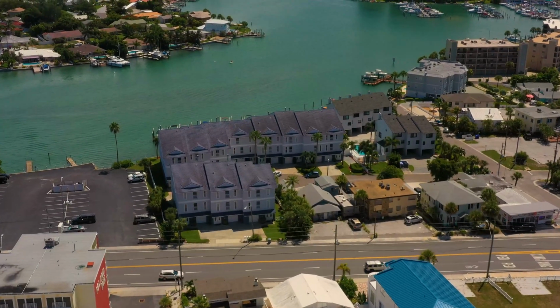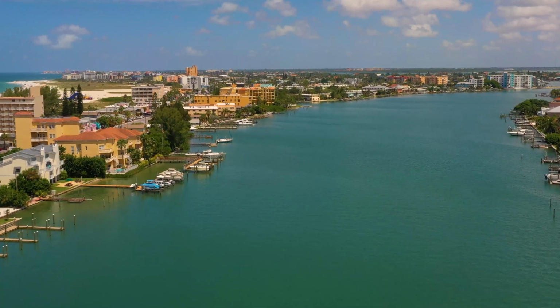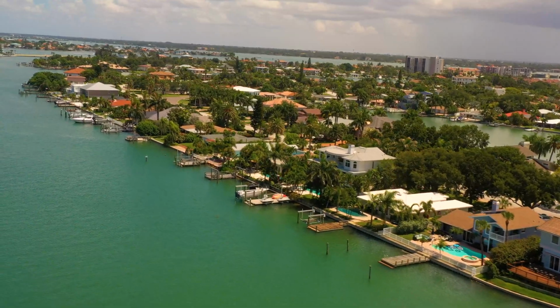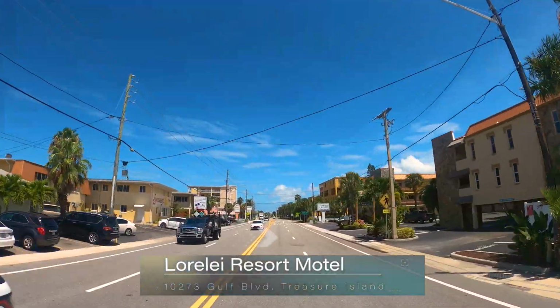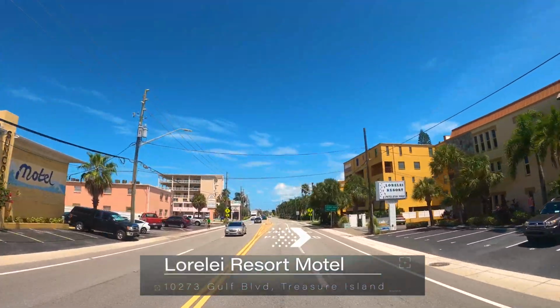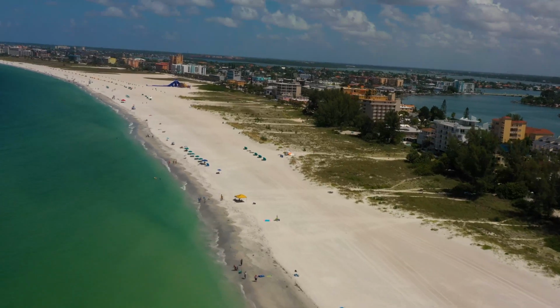Across the street, more condos on the Intracoastal side. On Treasure Island, there are no big chain hotels. It's all independent condos and resorts, like the Lorelei Resort Motel on the Intracoastal side, which has a shuffleboard course. You can book this resort on Hotels.com.